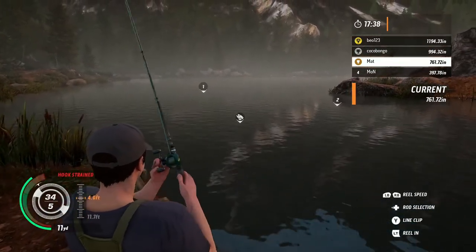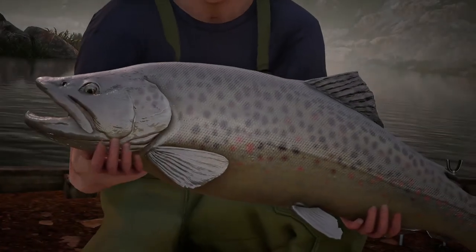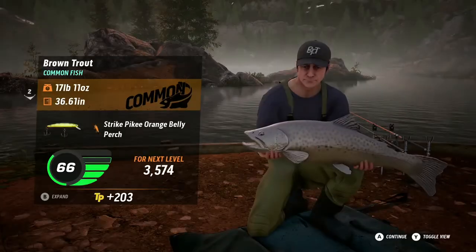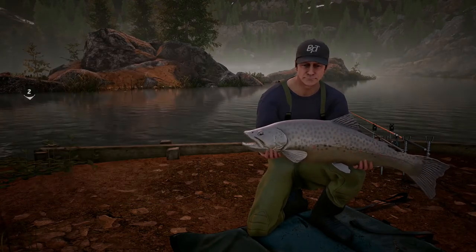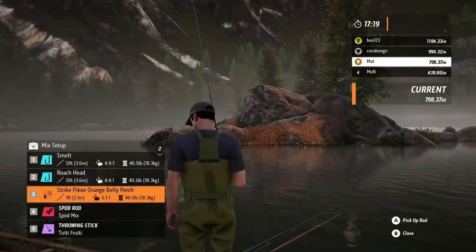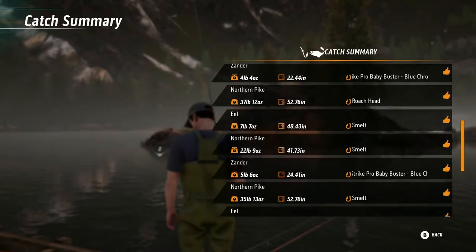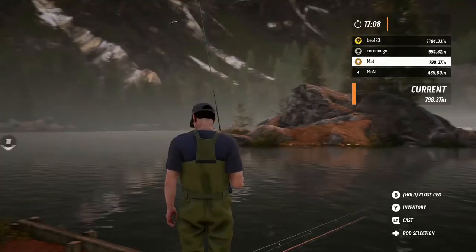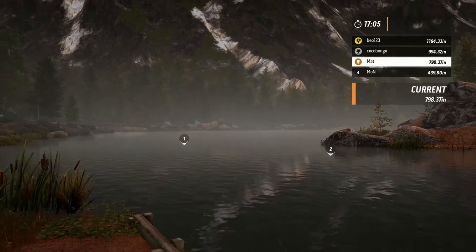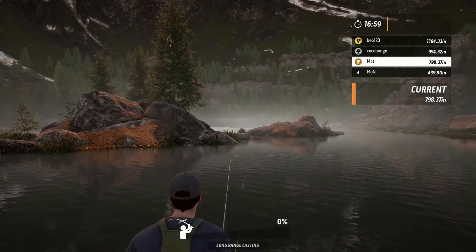I hooked a decent one in that match we had. Oh, God, I'm messing about with it. Oh, yes, he's decent. Oh, come on. We're talking 36.61 inches, 17 pound 11 ounce. He is a big one. Right, I'm going to find out. According to my catch summary, yes, he did count. That was worth losing that fish for. Oh yeah, he counted.